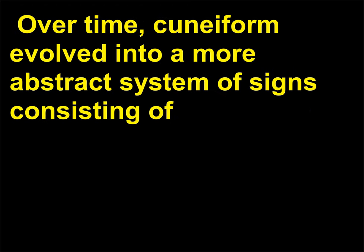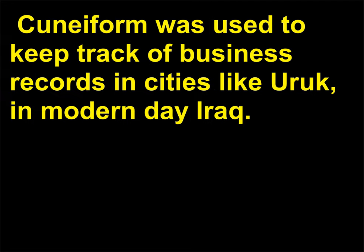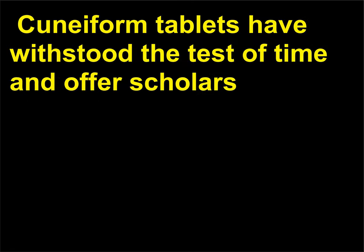Cuneiform evolved into a more abstract system of signs consisting of wedge-shaped lines pressed into clay tablets with a pointed tool called a stylus. Cuneiform was used to keep track of business records in cities like Uruk, in modern-day Iraq. Cuneiform tablets have withstood the test of time and offer scholars a wonderful window into the culture of the ancient Near East.